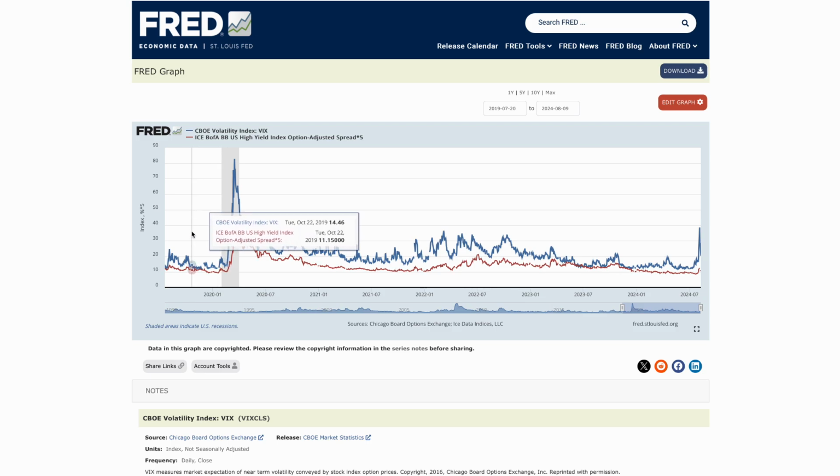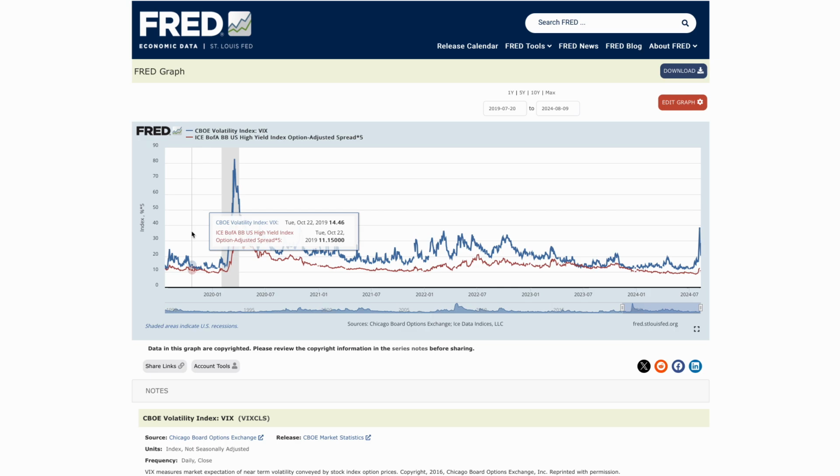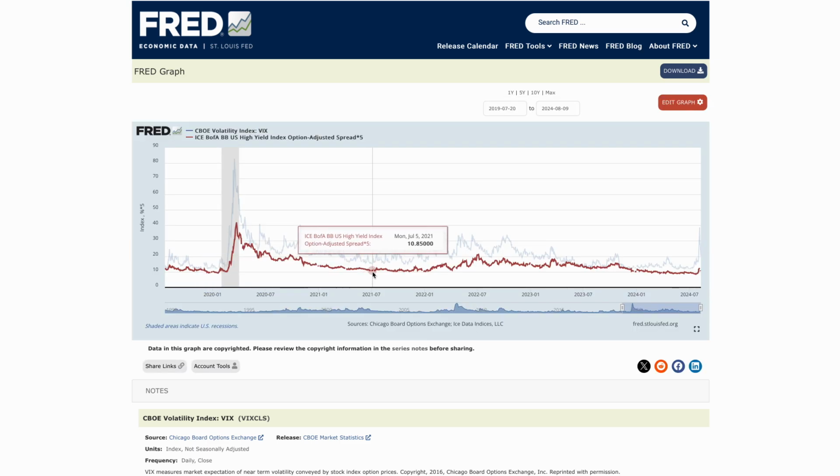Warren Buffett said a couple years back he has never sold a share of Apple. Now, that doesn't mean he was never going to sell a share of Apple, but he was so confident in Apple going forward for the longest time. And recently, what did he do? He sold more than half his stake in Apple. And JP Morgan CEO Jamie Dimon is saying that there's an ever-increasing chance of a recession. But as of now, this chart itself is not pointing towards a recession.